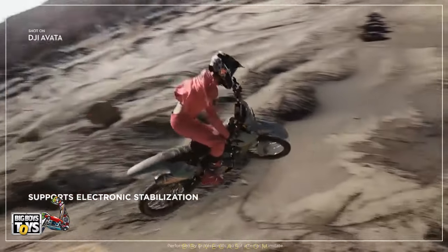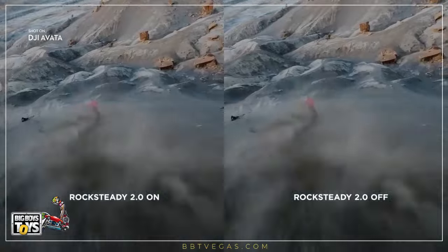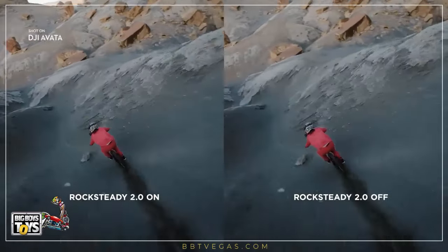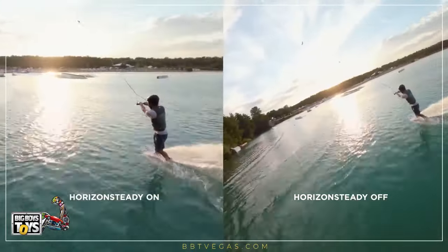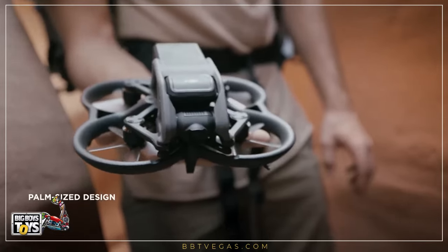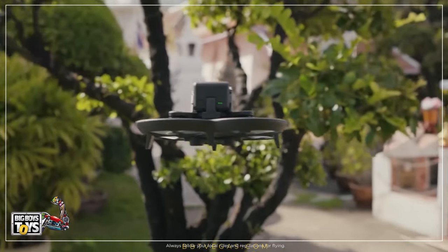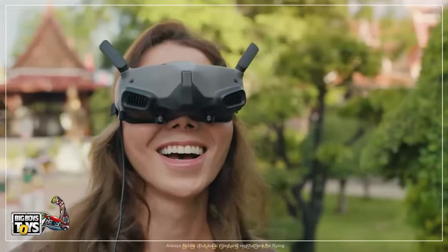Smooth and stable video, even as you swoop and dive, is now a reality with Rocksteady. And with Horizon Steady, you can lock your footage level for a cinematic feel. The low weight and small size of DJI Avata makes it perfect for hitting the tightest gaps.